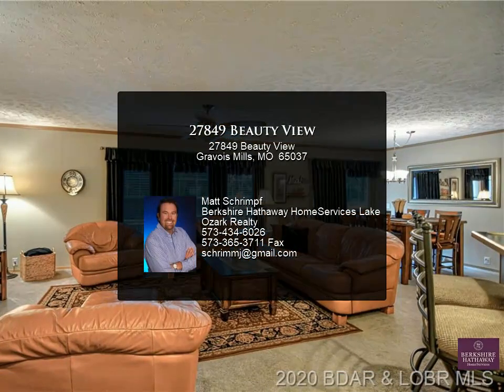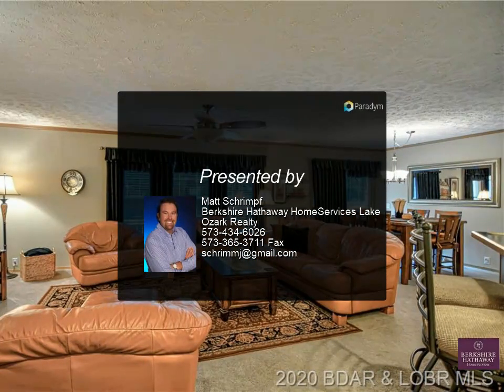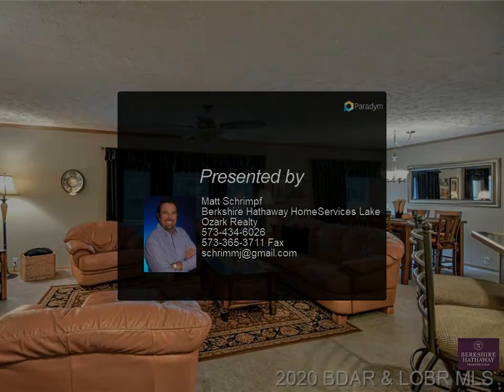If you need additional room, there is a detached tractor trailer that has been converted to storage and a place for additional finished living space.